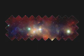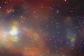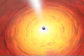What does Chandra see when it looks at the heart of the galaxy? It finds a sea of hot gas enveloping thousands of white dwarfs, neutron stars, and black holes. Chandra also finds regions aglow with the light of massive young stars. And that's not all. At the very core of the Milky Way lies a supermassive black hole that has a mass of nearly 4 million suns.